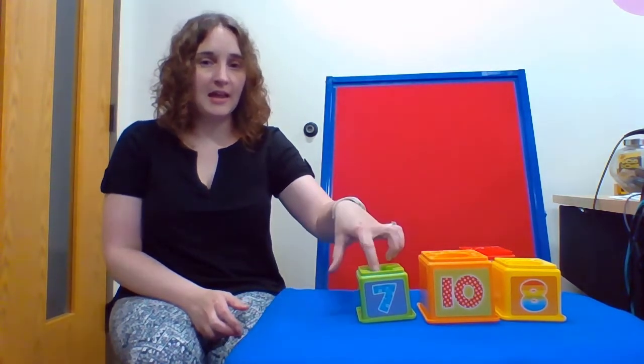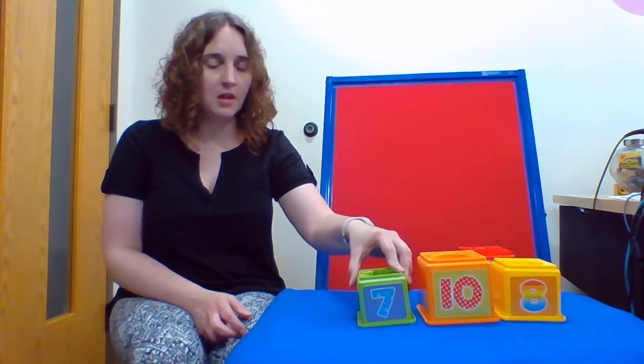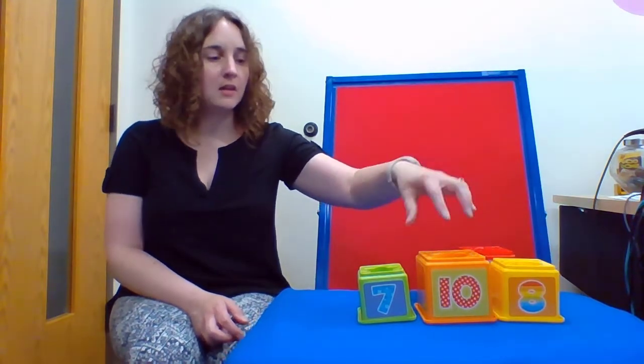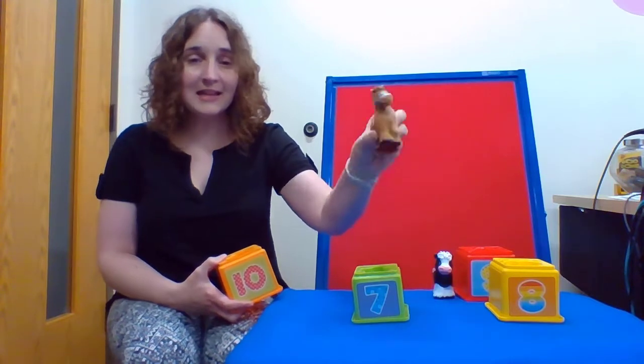Who should we look for next? Let's look for el caballo. The horse. ¿Dónde está el caballo? Caballo está en la caja siete. No, caballo no está aquí. Está en el número ocho. No, no está aquí. El caballo está en la caja diez. Aquí está el caballo.